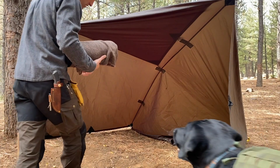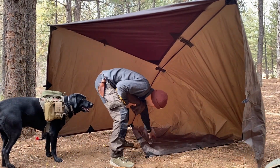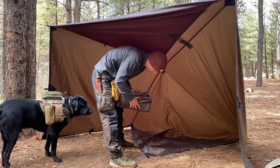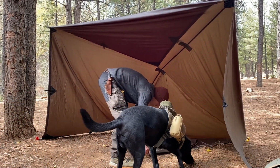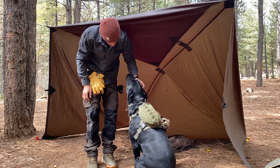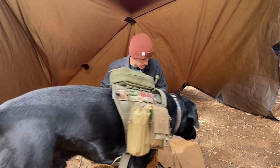All right, in order to keep all this from blowing all over God's creation, I'm going to pull this little piece of ground sheet. I'm going to try to get him to sleep on the inside of me tonight, but I don't know that he will. So we're just going to kind of loosely toss that out just to hold that down. So we're going to sleep, bub. And we're set.